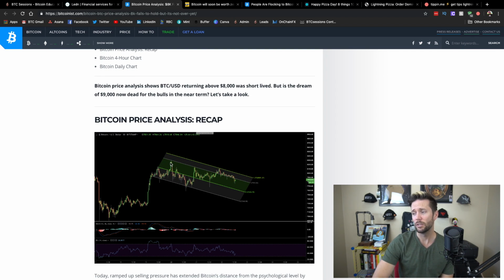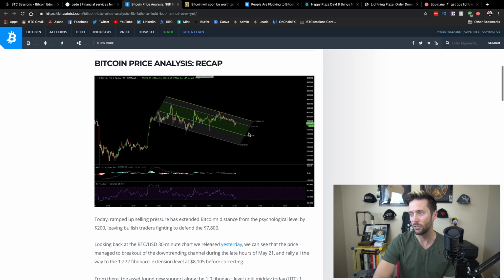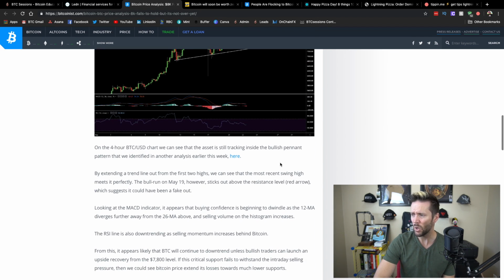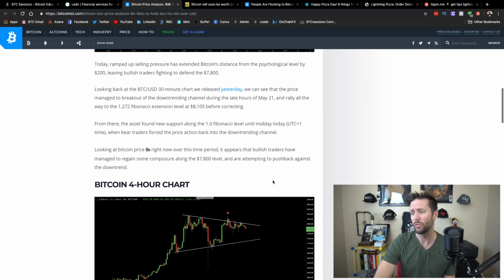Well, we're still in this kind of downward channel, although we did break out of it a little bit, and these are Fibonacci lines here. If you're not super familiar with trading, no big deal. Basically, just know that we're in a downward channel here, and until we break out of this, we're not looking to see anything spectacular happening. It looks like we could still be moving downward further for a couple reasons. One of which is decreased volume. So buying volume is down.